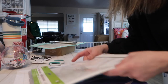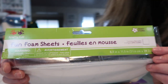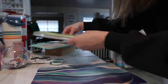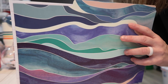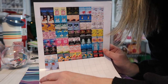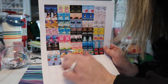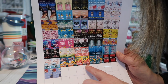So I got this foam from Amazon. Fun foam sheets. And there's how many sheets in here? Four. So I've only used almost one sheet. So I'll have these for next year. Then I used my sticker paper. And you don't have to use sticker paper, but I did. There is a template from the person that came up with this ornament idea. So I used the template and then I just inserted the picture. So I saved the pictures and then cut each one of them out.